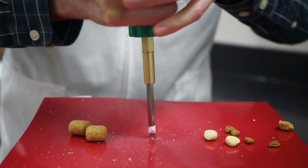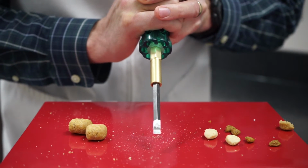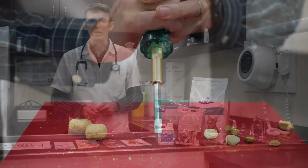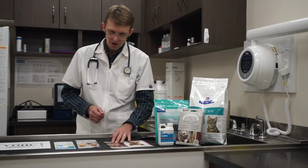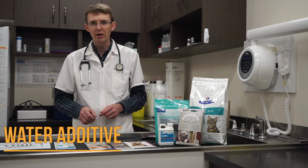And look at all the plaque we scraped off that tooth. So that is how the TD food works. The third way I'm going to describe to slow down dental disease is with a water additive.